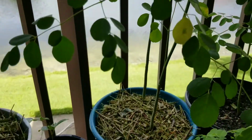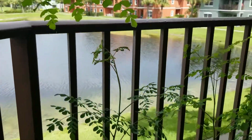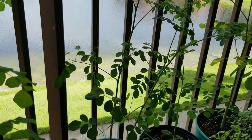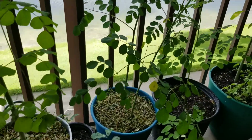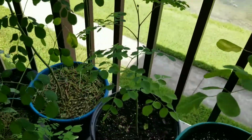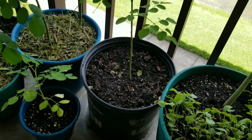And these two have done very well together in that pot. And this one is about 29 inches tall. I think eventually we'll get rid of the thinner stemmed one and go down to just one in that pot. This one has just kind of stalled out. He's healthy, but he's kind of stalled out. I think he's going to end up getting harvested, and then that pot will go for a longan tree.